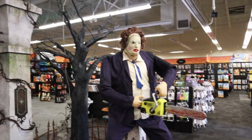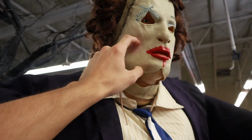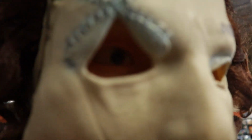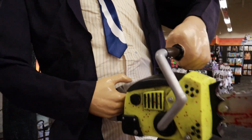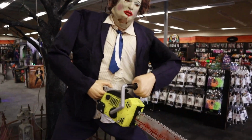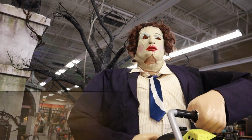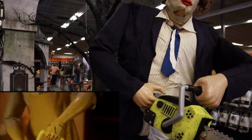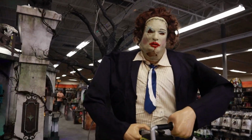And here we have Leatherface. Oh, his mask is a bit weird, but have you seen under the head though? Under his mask is a true tragedy. But here's Leatherface. It's actually cool that his saw spins compared to the Lowe's one. This is easily better than the Lowe's one, but I would say Lowe's, Spirit, and then Party City. That would be my initial ranking.